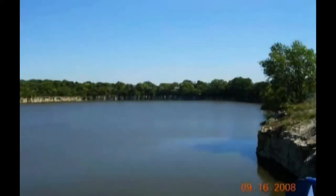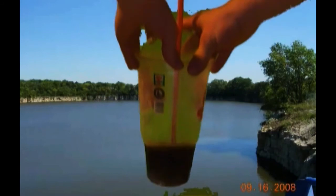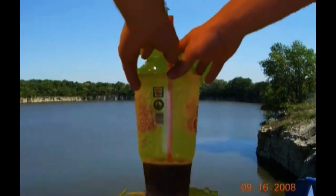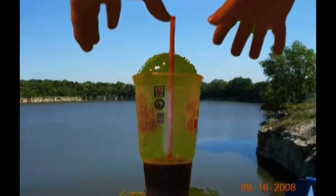Cool. Oh yeah. How many big gulps can it hold? Or super big gulps? Super big gulps, we say 5.4 billion super big gulps would go into the quarry when it was filled to capacity.